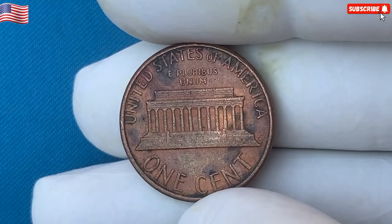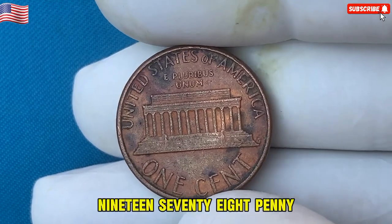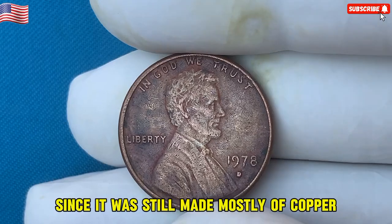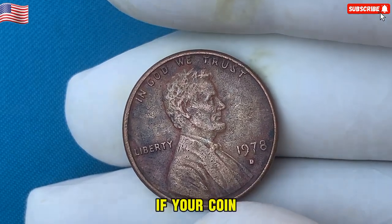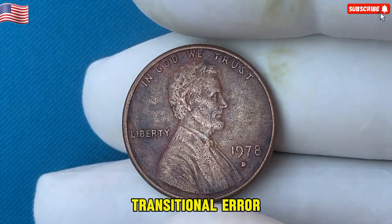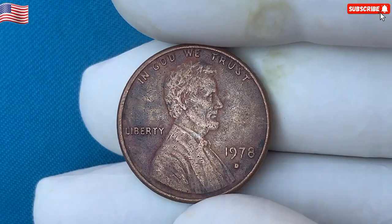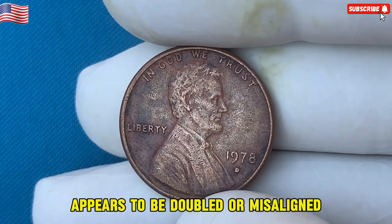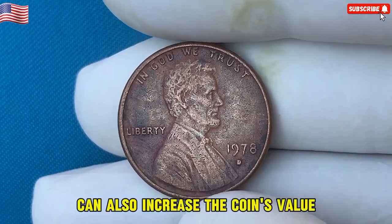Weigh the coin. A normal 1978 penny should weigh around 3.11 grams, since it was still made mostly of copper. If your coin weighs significantly more or less, it might be a rare transitional error. Look at the mint mark. A repunched mint mark, where the D appears to be doubled or misaligned, can also increase the coin's value.